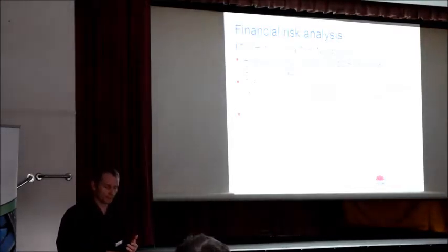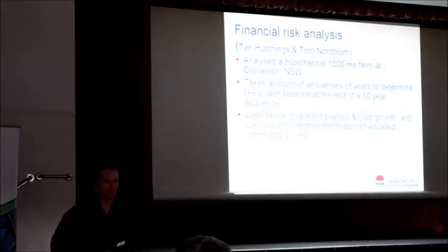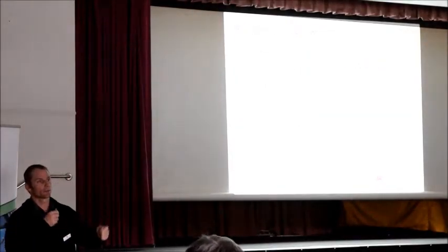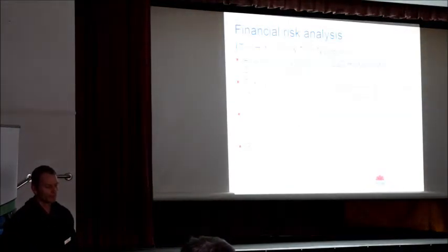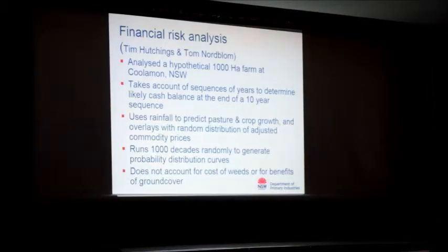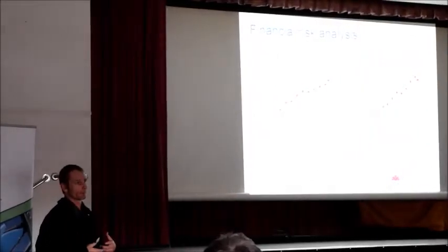So what the model does is it uses rainfall to predict pasture and crop growth, and overlays that with a random distribution of adjusted commodity prices taken from the last 5 years. So from the combination of prices and rainfall, you get a whole number of possible combinations that they just run. They run that actually over 10,000 hypothetical decades to generate probability distribution curves. But of course, the economic model doesn't account for things such as weeds and ground cover and some of those less financially accountable factors.